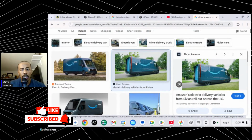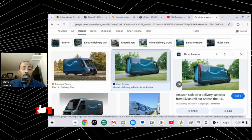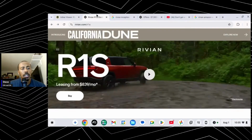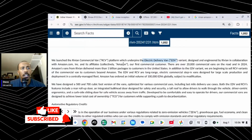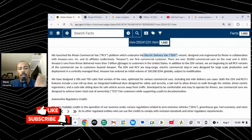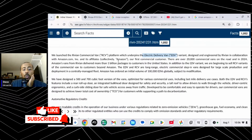Oh, that's cool. Okay. Man, that's a big advantage for this company being in partnership with Amazon. And it's also an investor and a customer. That's a big advantage, you know? That gives them a lot of lifeline. Bree says she remembers those vehicles. Yeah. Who knew they were Rivian? Wow, okay. And they delivered 1 billion packages, so they're obviously working well.